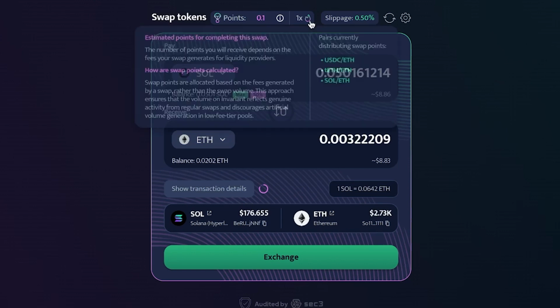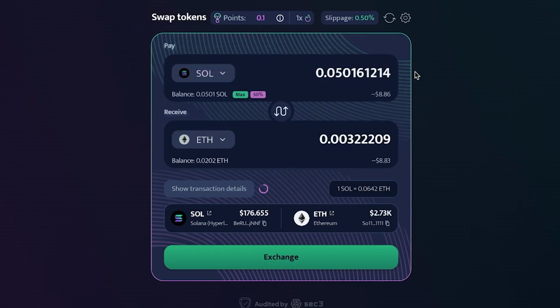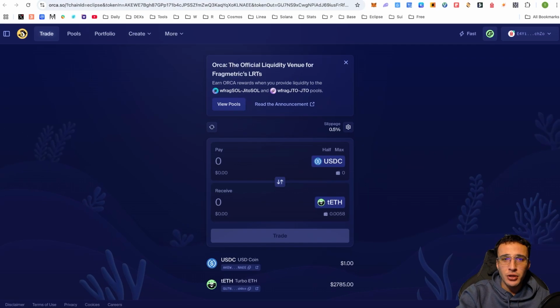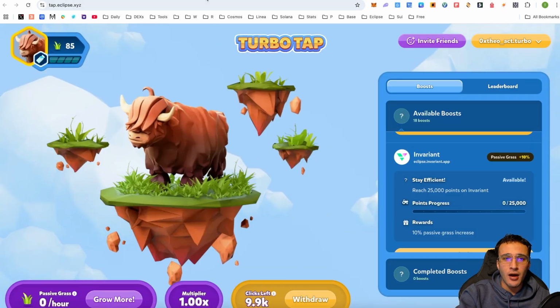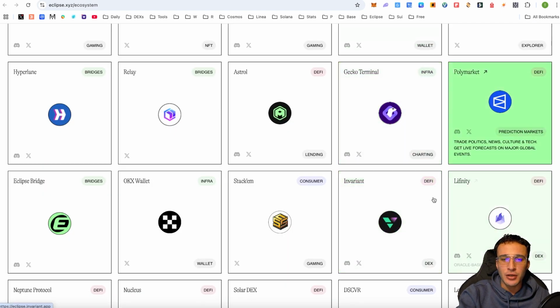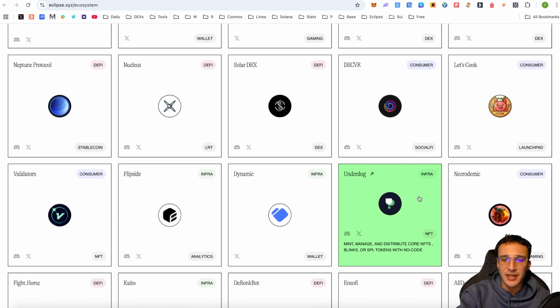Now, I didn't earn that many points, guys, obviously, but the more that you conduct in terms of volume, the more that you will earn in the future. So guys, that is very simply Invariant. We've shown you how to bridge from the Eclipse network. We've shown you how to swap through multiple platforms such as Orca and of course the Invariant DEX. We've shown you Turbo Tap, and there are so many other applications, all of which you can find either on the Eclipse mainnet hub or directly through the ecosystem page, where there are many applications to use.